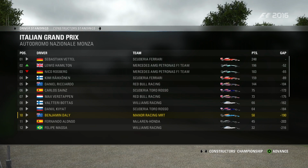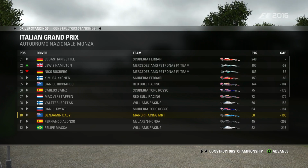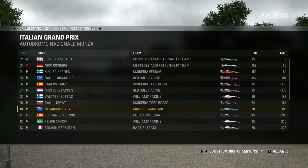Driver standings, we're still in 10th place, where I think we might just about have that pretty much nailed down for the rest of the season. If we can score a couple more points, I think we're going to be a certainty to finish inside the top 10. And in a manner, I will certainly take that any day of the week.